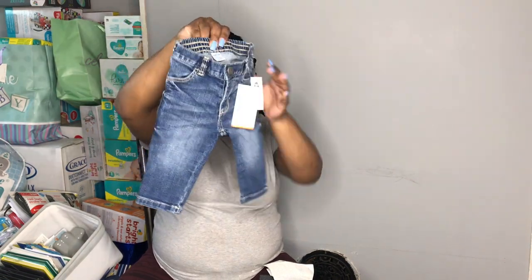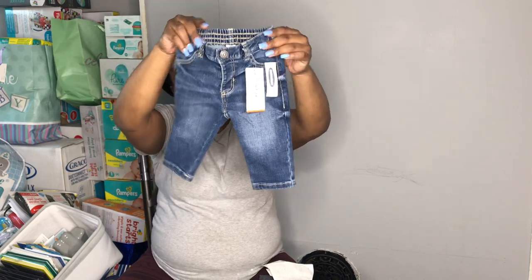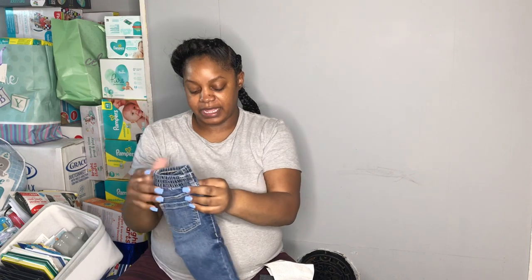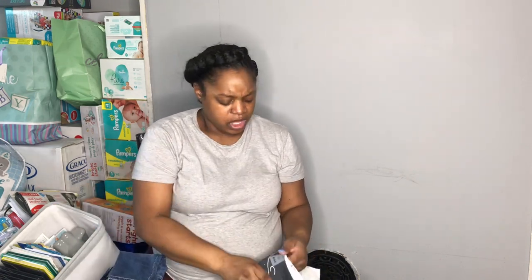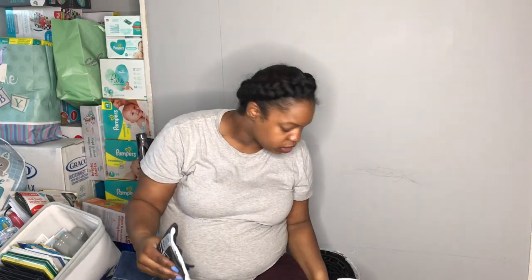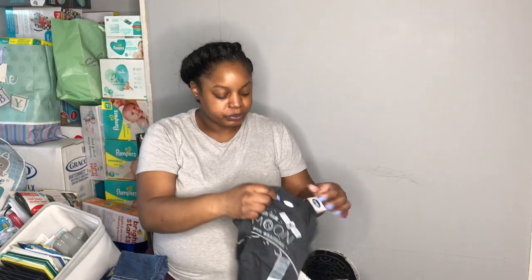A little pair of jeans. These were on sale as well at Old Navy. So I just got him these. These are 6 to 12 months. When he's about 6 months, it'll be like October, November, around that time, for that type of weather, jeans and all of that. Even though he can wear jeans, you know, babies' body temperature is different than ours.